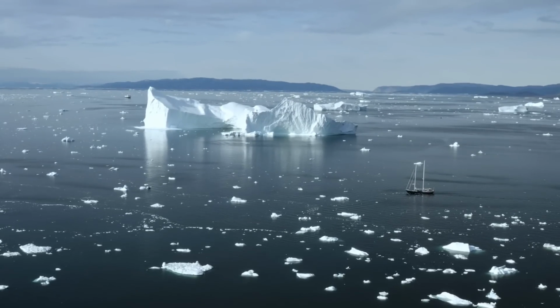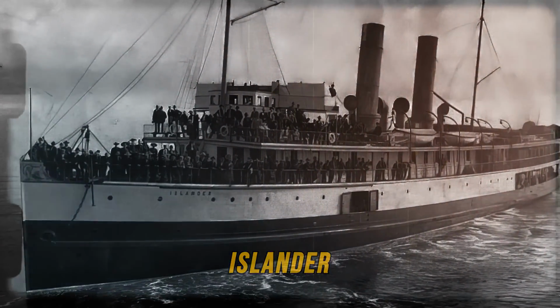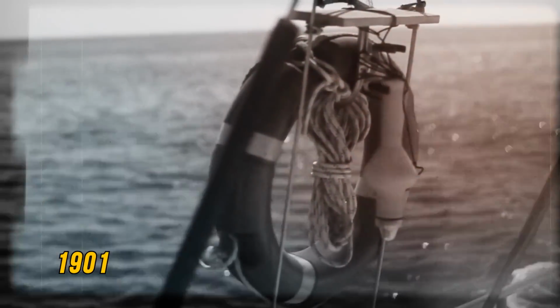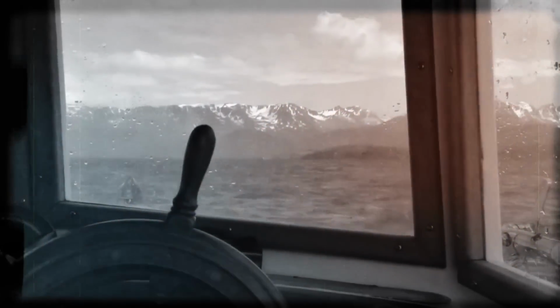But when it comes to ships versus icebergs, a ship's size doesn't always matter. The Islander was a steamship designed to travel the Inside Passage in Alaska. In the summer of 1901, it struck an iceberg, which tore a hole in the front portion or bow of the ship. The vessel did not sink right away, and the crew tried to steer it to safety. Ultimately, its bow completely submerged, and its stern was lifted up and out of the water. It didn't take much longer before the ship sank completely.